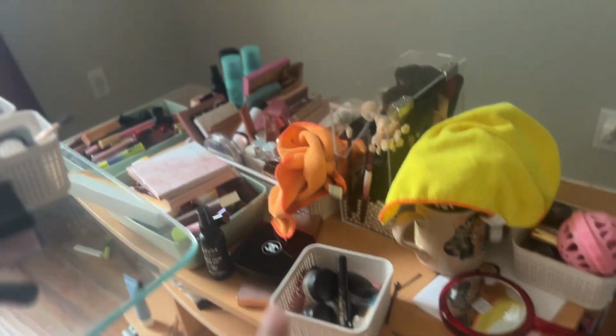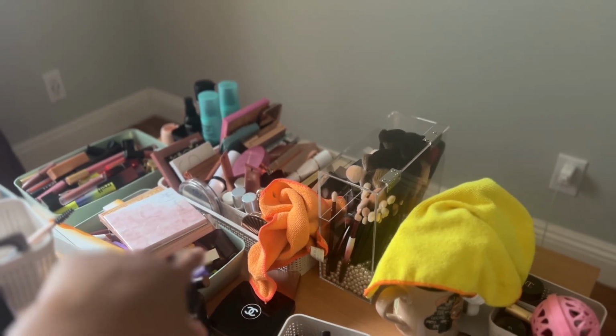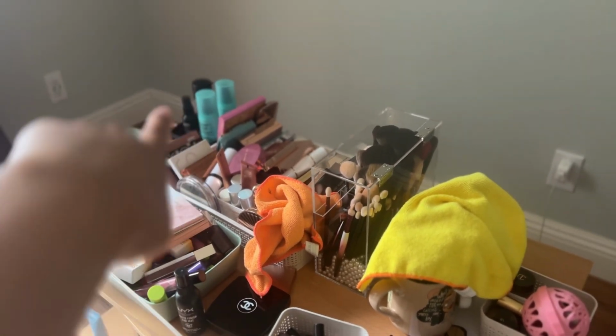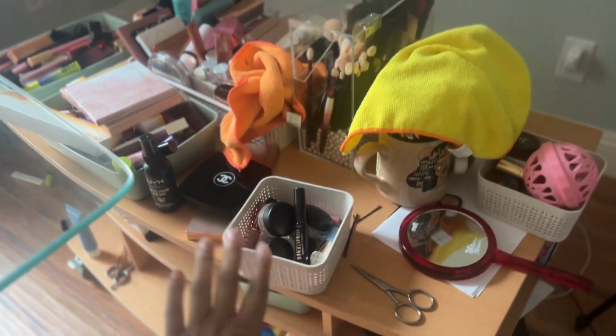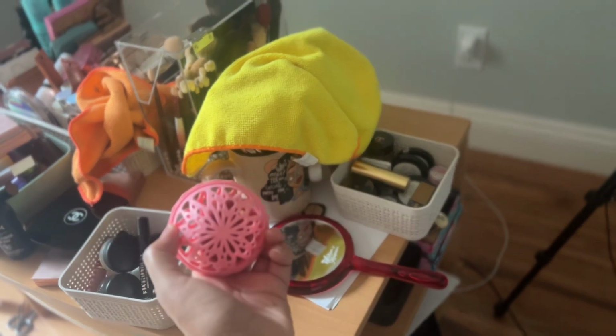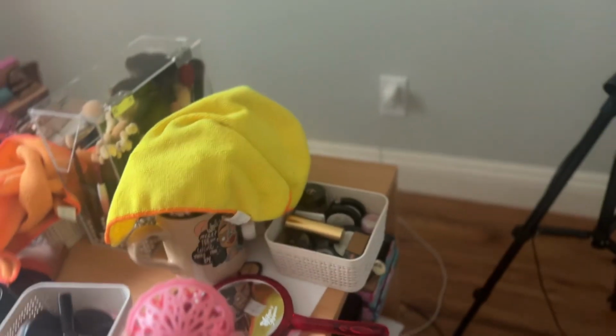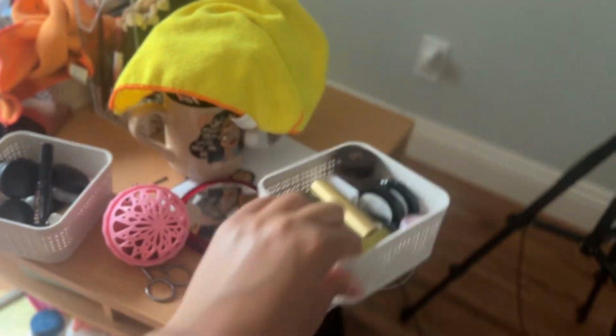But yeah, so those are kind of like my face products, lip, sprays, face products spillover, eye primers. What is in here? Oh, it's the lipstick that's throwing me off, but these are like single eyeshadows. Charlotte Tilbury.